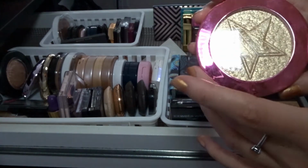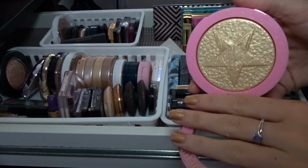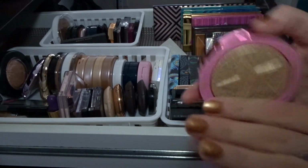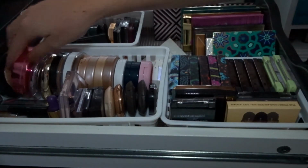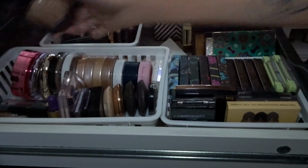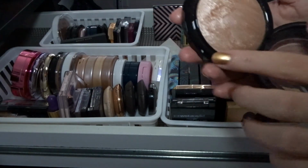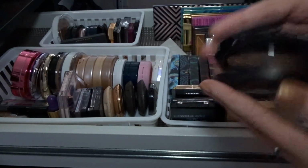This is Jeffree Star Supreme Frost in Wet Dream. I love this highlighter. It is so glittery. It is so perfect. I love this highlighter. And then the last one in this row is MAC Soft and Gentle. Obviously, I have to have MAC Soft and Gentle. Who doesn't have MAC Soft and Gentle?